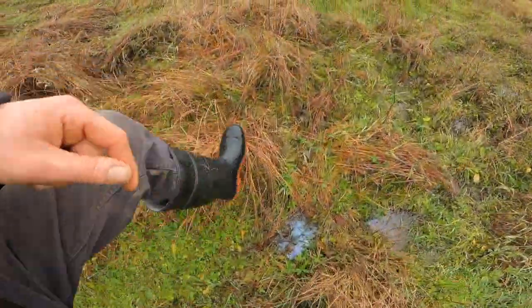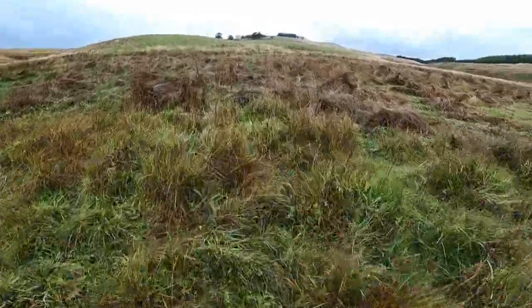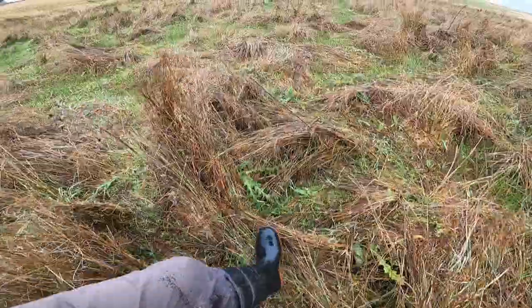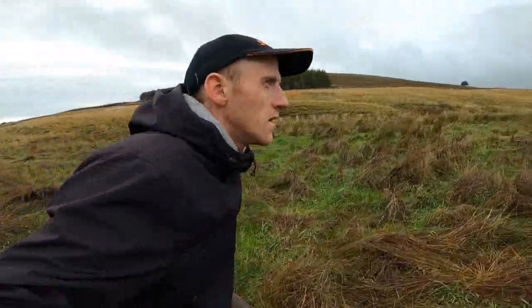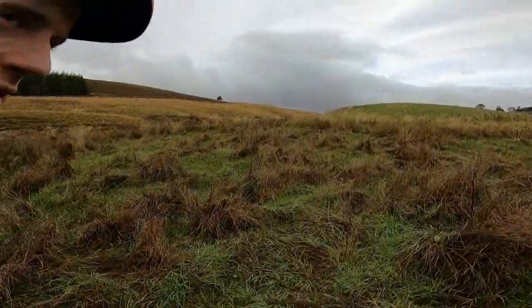Wow, look, I'm in the middle of a bog. I need to be super careful. Oh, I've got the wellies on, folks, so I'm not too bad, but again, there could be deep holes in a bog, like six foot deep. This is crazy, folks. Real adventures right here.